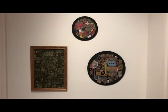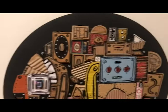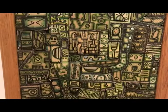Fleischman here in Delaware. He uses cut cardboard pieces and creates abstracted collage. Always with cardboard, these recycled materials, but he always focuses on these new patterns, this new way of seeing the material and creating these really beautiful three-dimensional works.